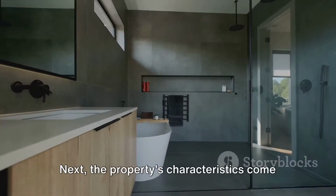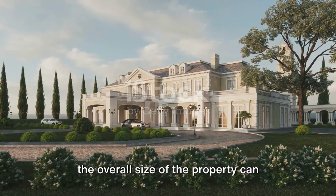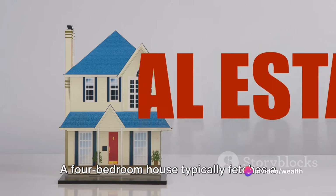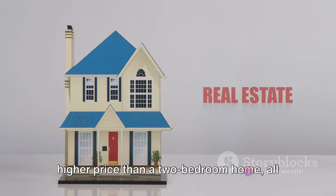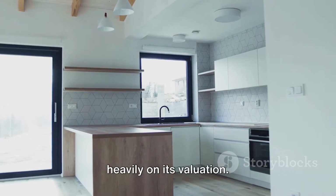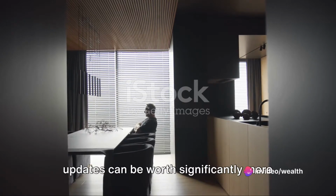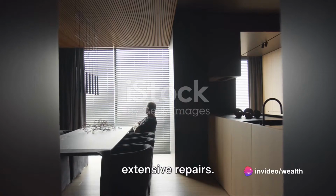Next, the property's characteristics come into play. The number of bedrooms, bathrooms, and the overall size of the property can greatly influence its worth. A 4-bedroom house typically fetches a higher price than a 2-bedroom home, all other factors remaining equal. The property's condition also weighs heavily on its valuation. A well-maintained home with modern updates can be worth significantly more than a comparable property in need of extensive repairs.